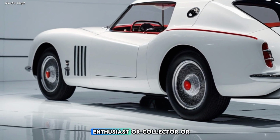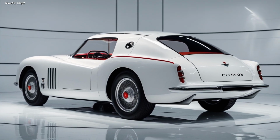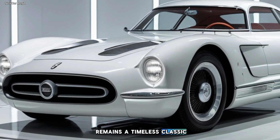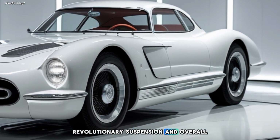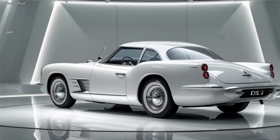So, whether you're an enthusiast, a collector, or just someone who appreciates exceptional design, the 1955 Citroën DS21 remains a timeless classic. With its futuristic look, revolutionary suspension, and overall charm, it's not just a car, it's an experience.